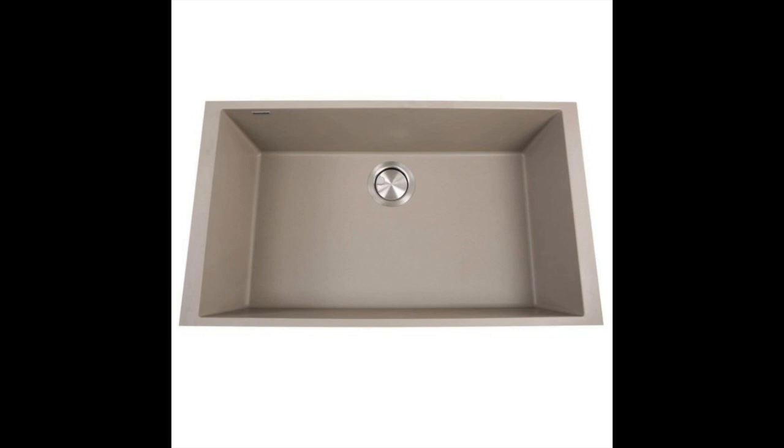The great thing is that this high-end composite sink comes in 4 colors. You can get this sink in truffle, black, sand, and brown. If you're looking for something with a little bit of color, this could be the right choice for you. Its non-porous surface is scratch resistant and holds up well against stains. The only thing to look out for is water spots. You will want to wipe down your sink with a microfiber towel every night. But overall, this is the best high-end composite sink available.